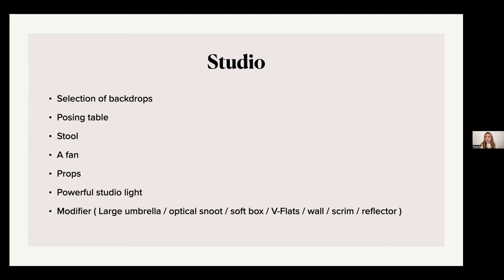An optical snoot is also excellent for making your images a little bit more dramatic. So I did a look for last Valentine's where I had a love heart on the model's face, and it was just really unusual. And you can also use colored gels inside the optical snoot, and you can incorporate that with a large umbrella to give more of a softer light.